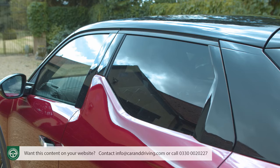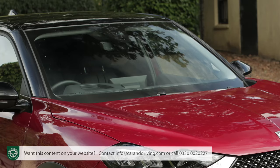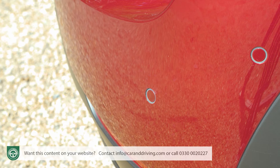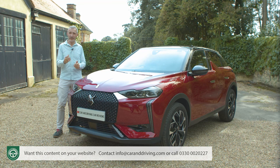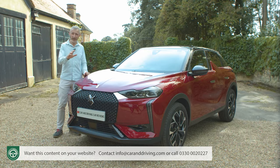It also gets dark-tinted rear windows, power folding, electrochrome mirrors, an acoustic windscreen, auto headlights, an alarm, rear parking sensors, cruise control with a speed limiter, and on the combustion model, the space-saver spare wheel that many rivals make you do without. There's also a full package of camera-driven safety kit, and we'll come onto that in just a moment.